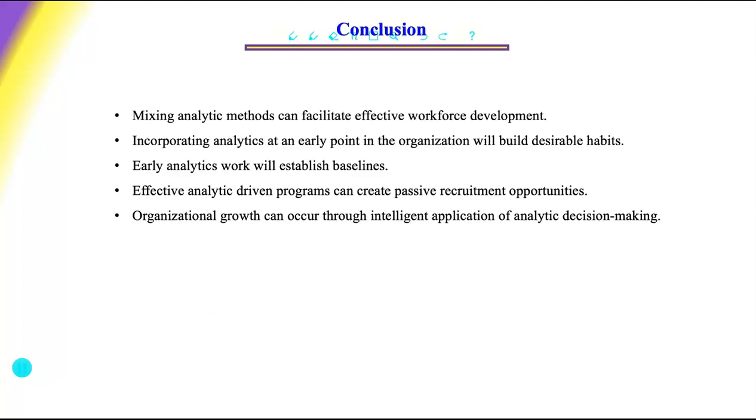So as we move into the conclusion, as I touched on before, analytics are not the complete answer for an organization. However, they can place an organization in the right position to make sure that they're making the right decisions at the right time to have the right outcomes. We're a very small company right now. We're very early in our development.